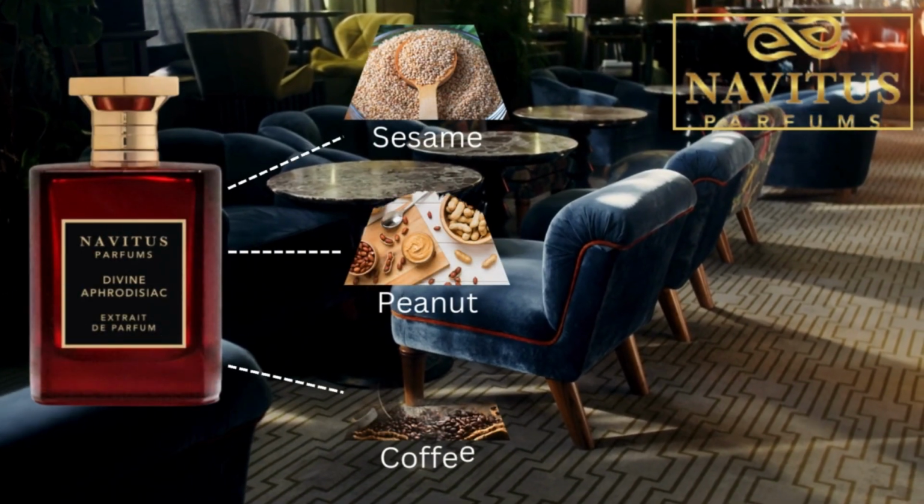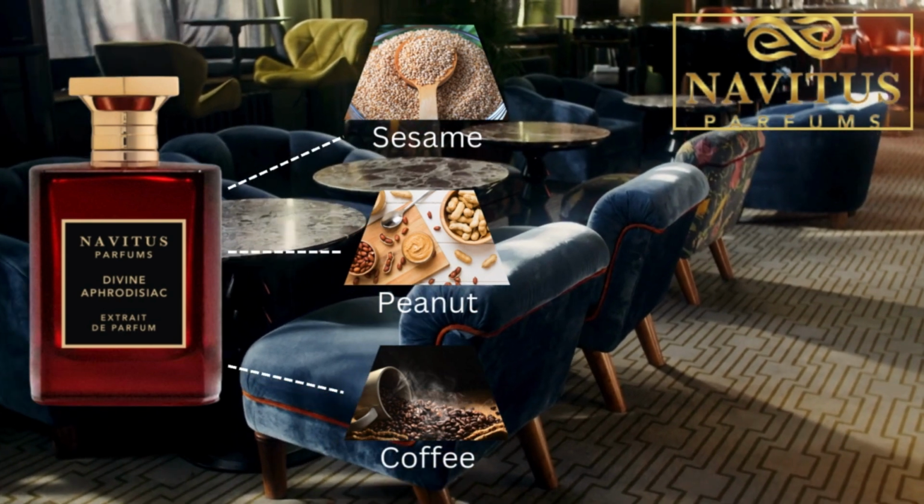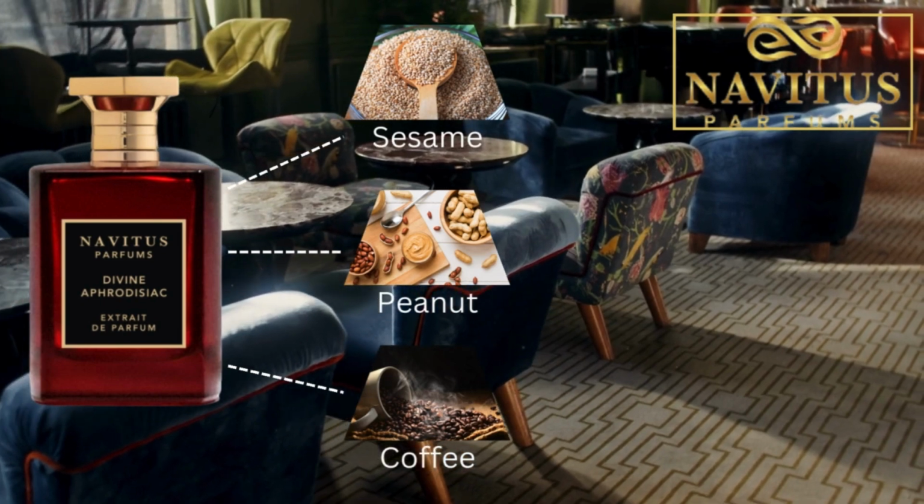You have that sesame, and you have the peanut butter accord with coffee, praline. I mean, this fragrance right here, it is a gourmand lover's dream. To me, it is quintessential as far as my fragrance collection goes for the gourmand fragrances that I love so much. This fits right in. This might be the king of the mountain for me in my collection. I don't know about yours, but definitely in mine.